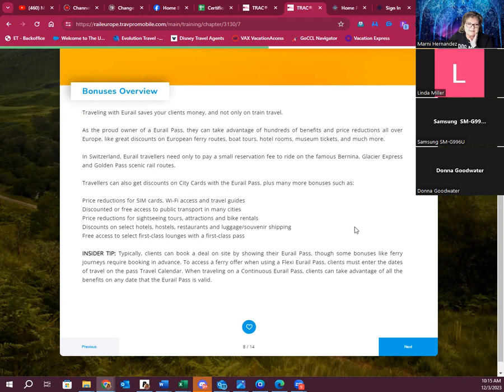Travelers can also get discounts on city cards with their Eurail Pass, plus many more bonuses, such as price reductions for SIM cards, Wi-Fi access, and travel guides, discounted or free access to public transport in many cities, price reductions for sightseeing tours, attractions, and bike rentals, discounts on select hotels, hostels, restaurants, luggage, souvenir shopping, and souvenir shipping, free access to select first class lounges with a first class pass.